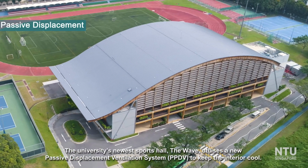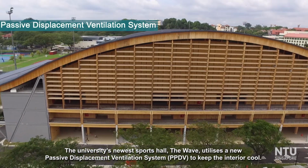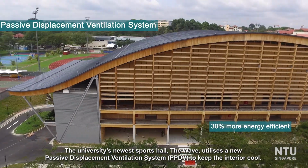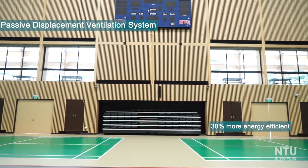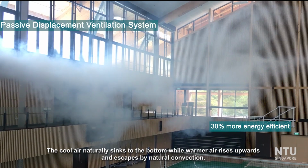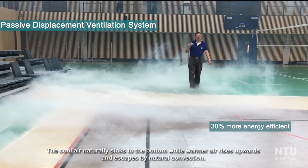The university's newest sports hall, The Wave, utilizes a new passive displacement ventilation system to keep the interior cool. The cool air naturally sinks to the bottom while warmer air rises upwards and escapes by natural convection.